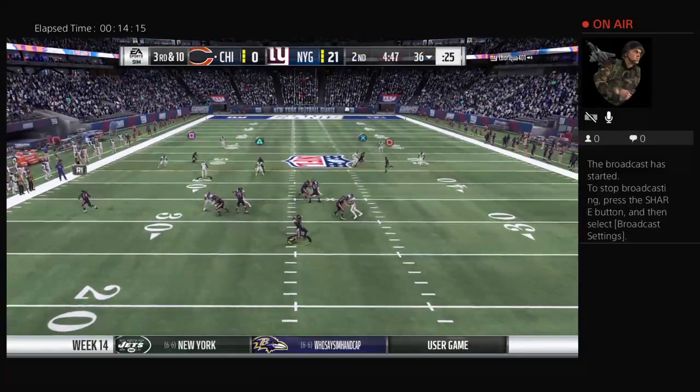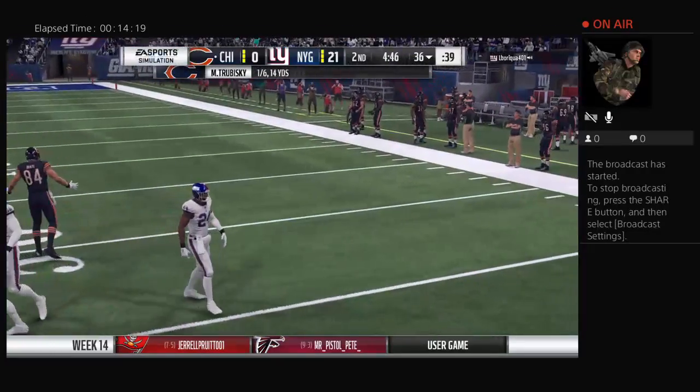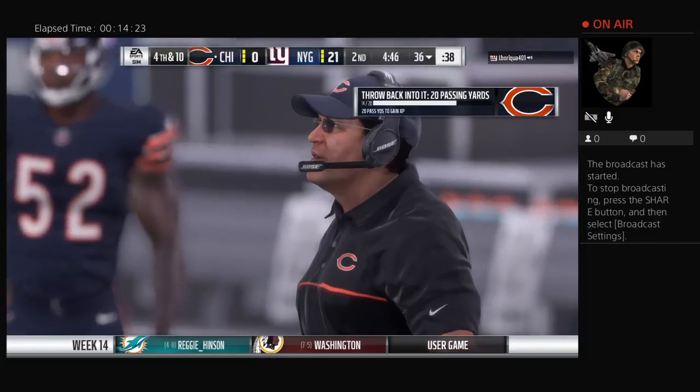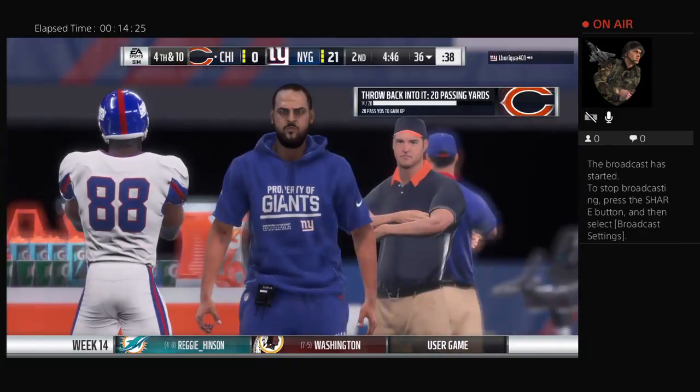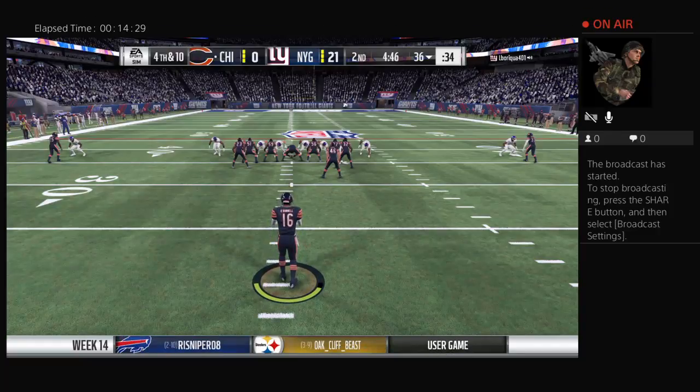On 3rd down, Trubisky. And now another one thrown incomplete. I tell you, Brandon, this defense is playing with some confidence. Haven't allowed a point yet. Flying to the football. I'm telling you, it's almost 11 to the ball on every snap. Another nice job there to force an incompletion.